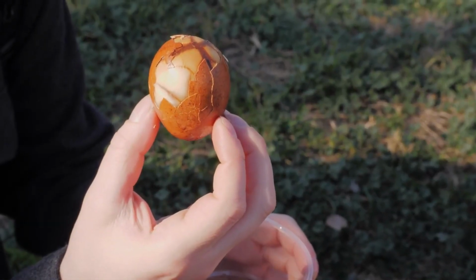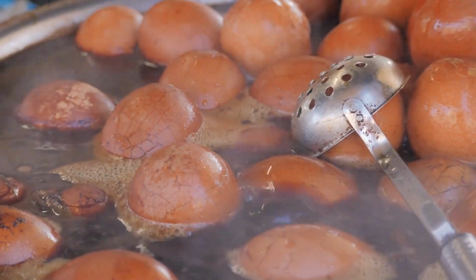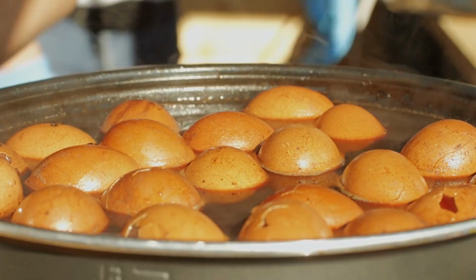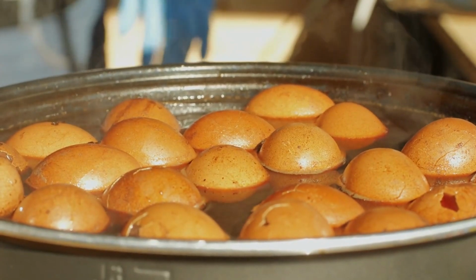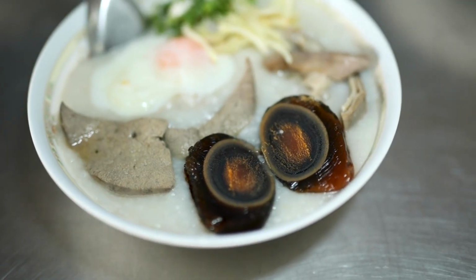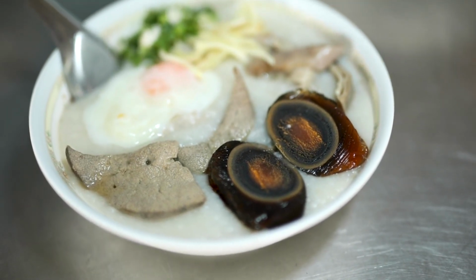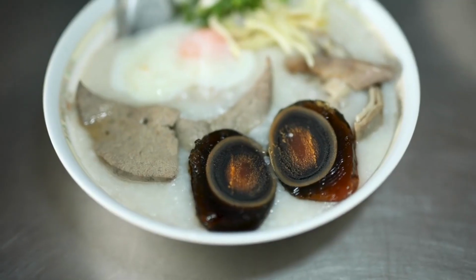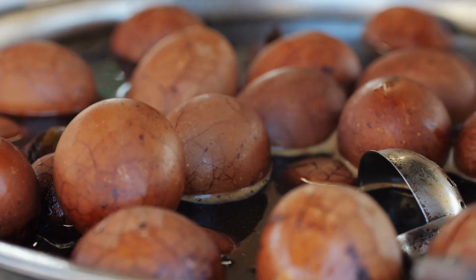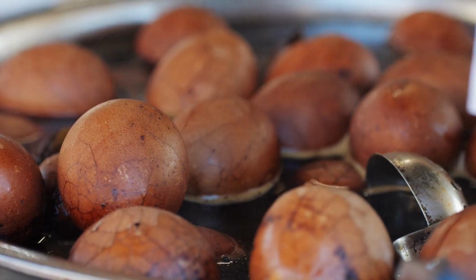Potential health risks. Despite their benefits, century eggs come with a few caveats. Here's what to watch for and how to enjoy them safely. High sodium content. The curing process uses salt, so one egg can contain 300 to 500 milligrams of sodium, about 15 to 20% of the daily limit. Pair them with low-sodium foods like fresh vegetables or unsalted tofu to balance it out.